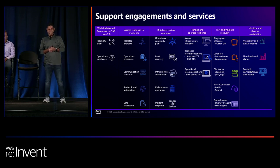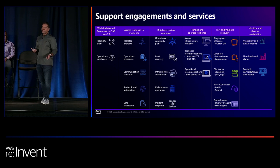Then you have test and validate recovery. This is where fault injection service comes in handy. It comes with multiple scenarios you can test. You can start with one, build confidence with your operations team, and then you can iterate through it and go through different scenarios of failure.